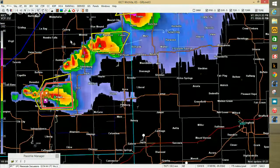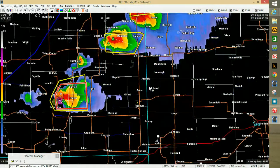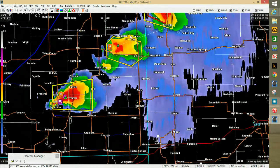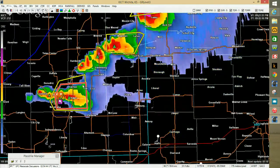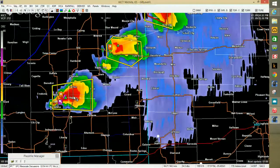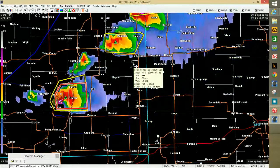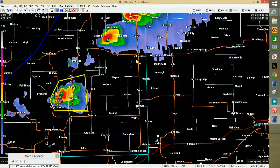Sorry about that. Just trying to get it so you can watch the approach. This is the state line right here. So this one looks to be weakening significantly. Still plenty of good juice around Fort Scott. Temperature 77, dew point of 66.